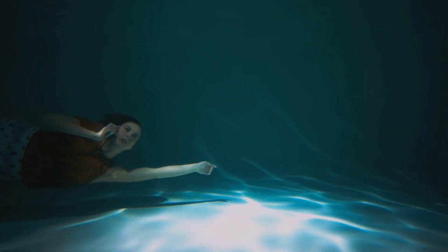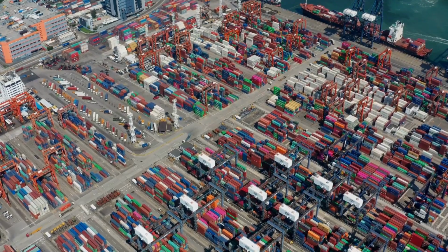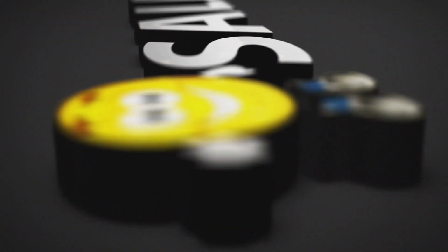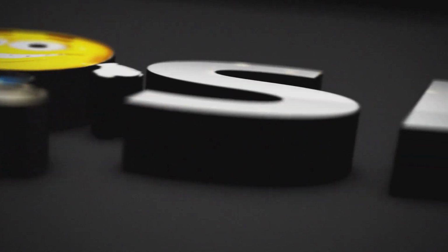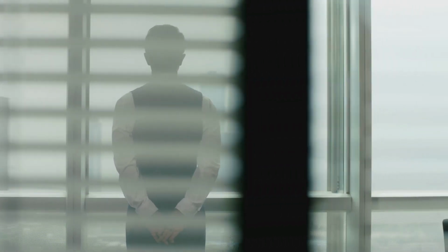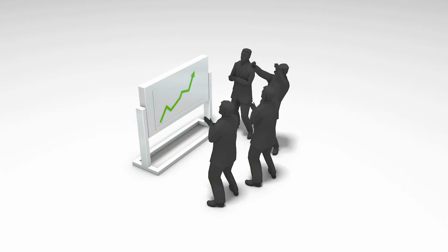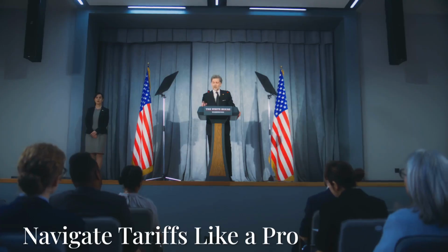And don't forget about your customers. Transparency is key. Let them know if there are going to be any price increases, delays, or changes to your products or services. Explain the situation honestly and empathetically. People appreciate honesty, and they're more likely to stick with you if they understand what's going on. By communicating clearly and transparently, you can build trust with your team, your customers, and your stakeholders. And that trust is invaluable, especially in challenging times.